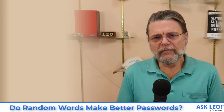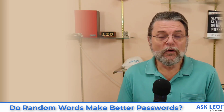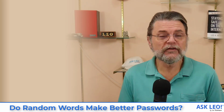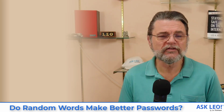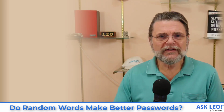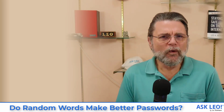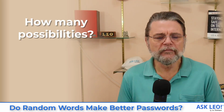When we talk about what makes a good password, there are a couple of things that really need to factor in. One of them, of course, is how difficult is it to brute force a password? In other words, how difficult is it to just whack away at every possible password for a given scheme and break your way in? That's where, of course, length matters most. Let's take a look at a couple of different approaches to passwords and what the numbers really are, how many different possibilities there might be.